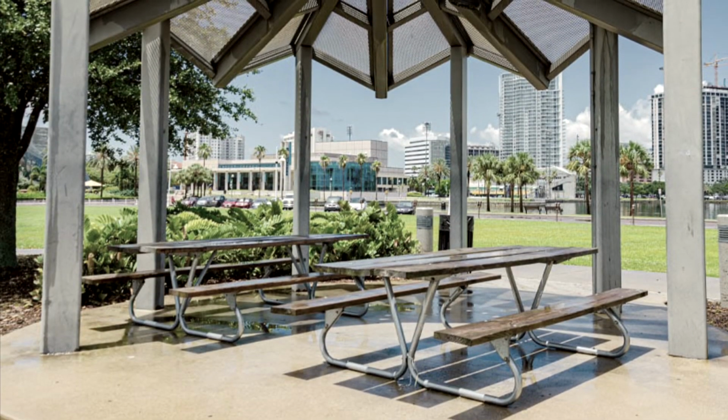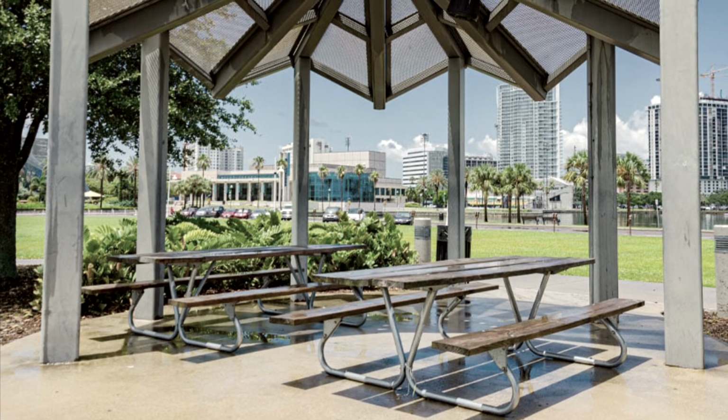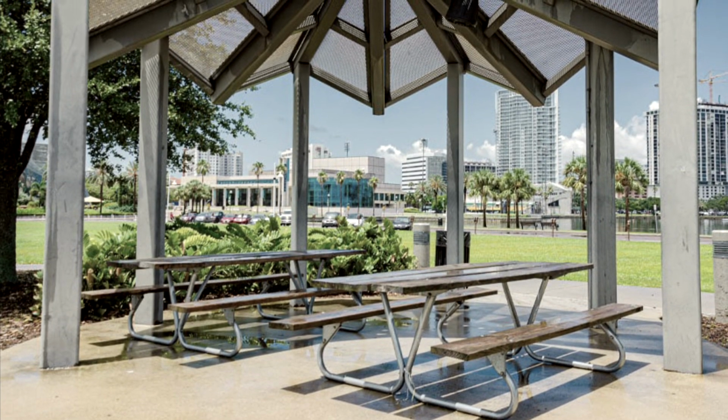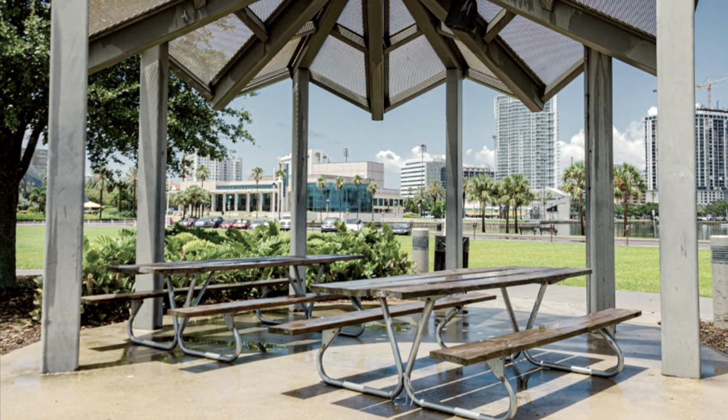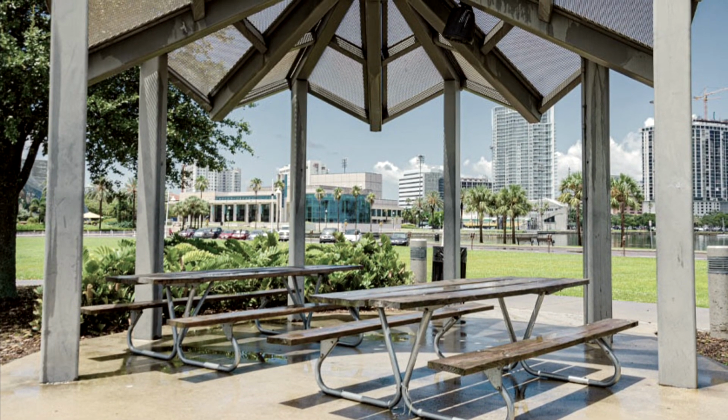There is also this beautiful area with picnic tables for you to have your barbecue or your little meals and picnics. So come over here, enjoy yourself, and enjoy the vibes.